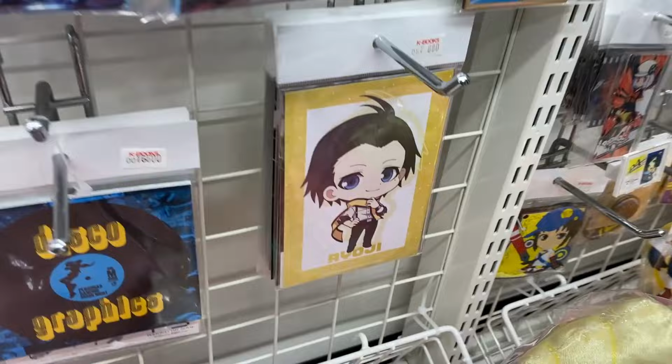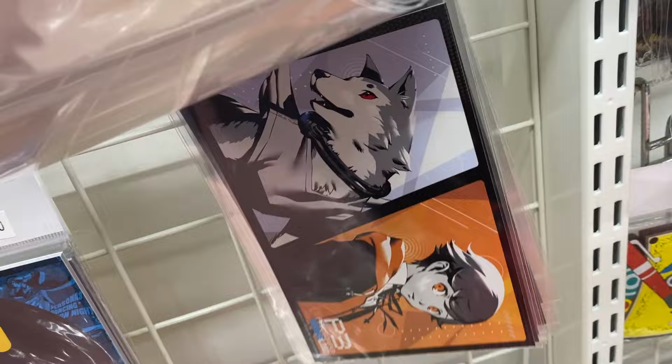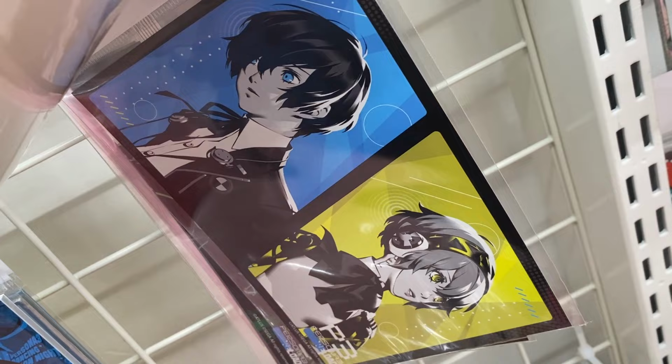Have they been sold since yesterday? Oh, they're all here, I think. There we go. There we go. It's these ones. Do they have that one? I want that one and that one. That's $11 too, dang it. I'm gonna get it though. I came all this way. Back to Ikebukuro.